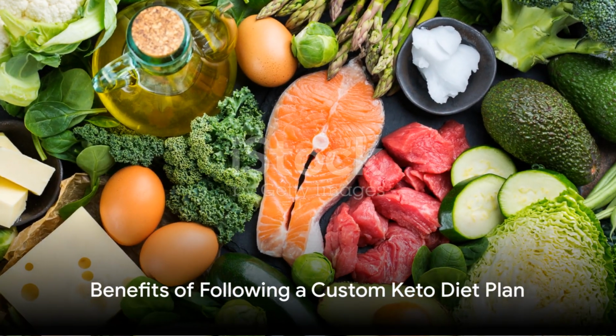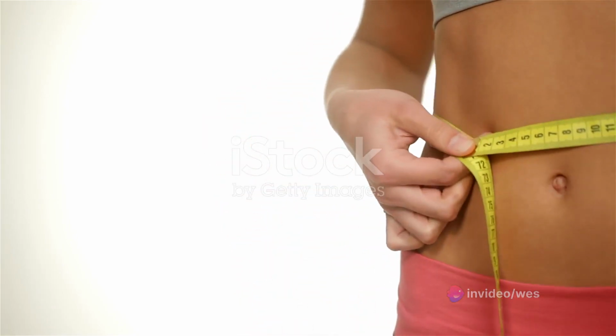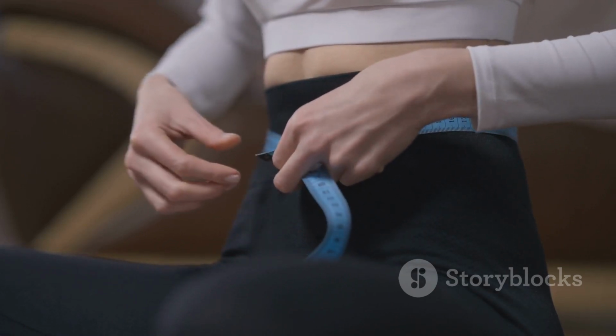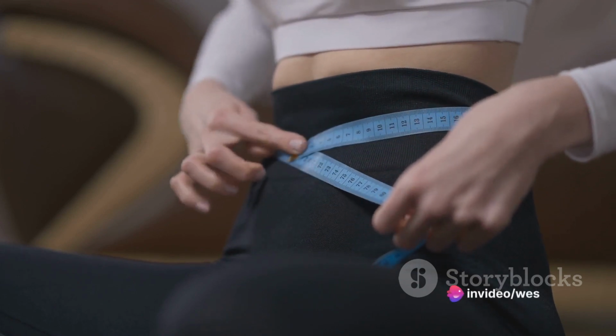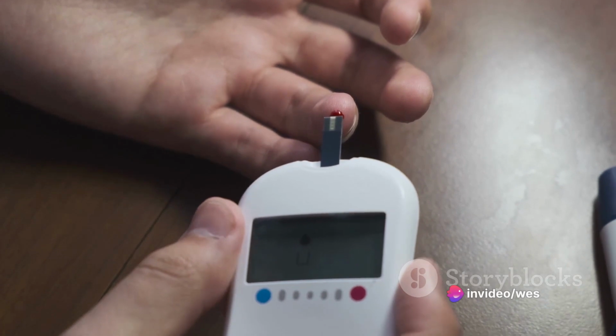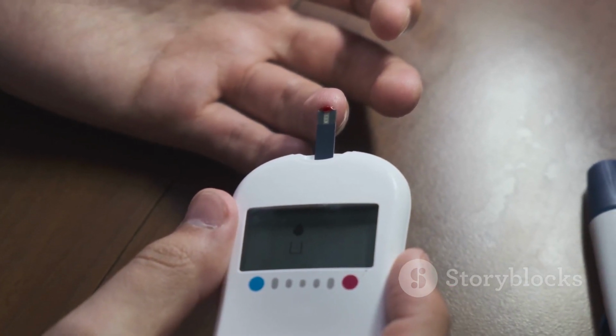But what's the benefit of following a custom keto diet plan? The benefits of a custom keto diet plan are manifold. For one, it can help you lose weight as your body turns to burning fat for fuel. It can also improve your energy levels, as fats are a more stable source of energy than carbs. Furthermore, it can help stabilize your blood sugar levels, reducing the risk of diabetes and other health issues.